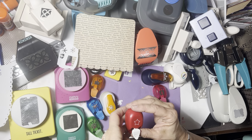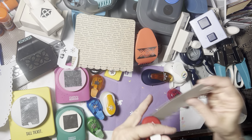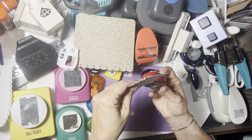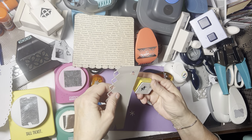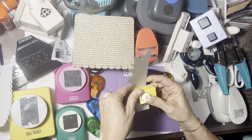All right. Here's another little star. That's fun. Is that the same size? Let's just see what we have. Oh, that shot literally right at me. Okay, there's one, two.